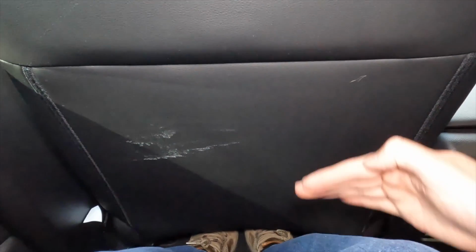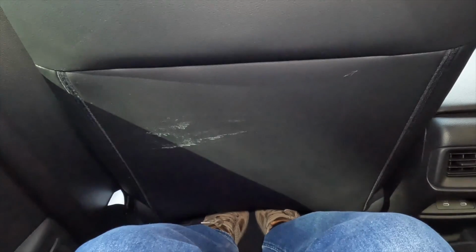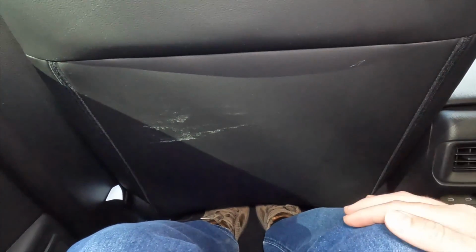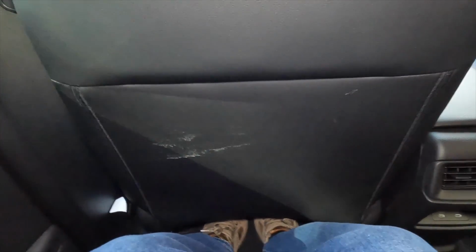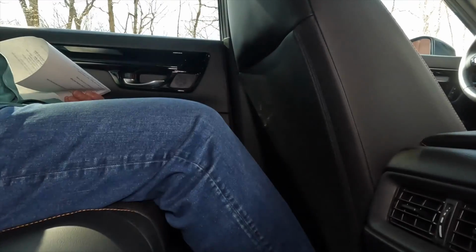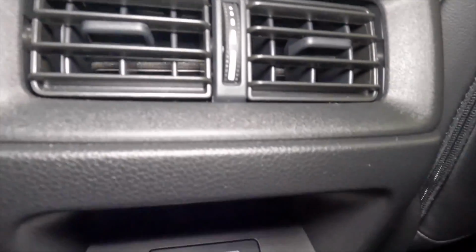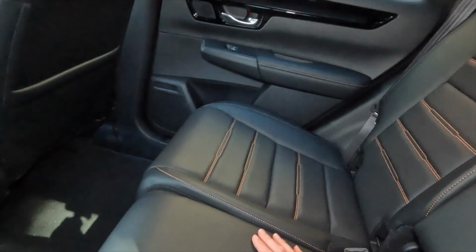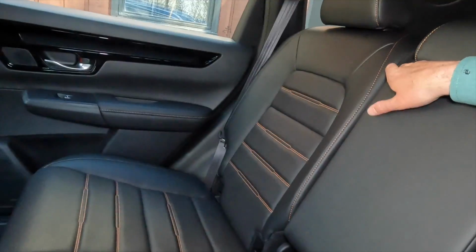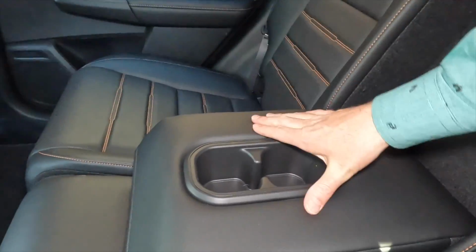I am 5'11" or 181 centimeters tall, and look how much legroom I have here. The front seat is in a position I'm comfortable with, and that's plenty of knee room right there. Plus, the seat bottoms are indeed quite high, so I have good thigh support as well, and a much less than 90-degree bend in my knees as well. Also, on Sport and Sport Hybrid trims, you do get USB ports in the second row. You also have a decent amount of width back here. This is wider than I expected. And also, of course, you do get an armrest and cup holders. Oh, yeah.